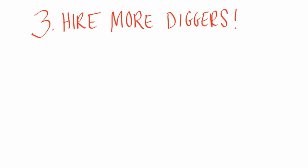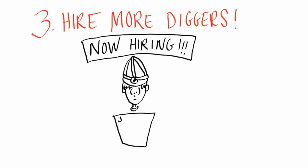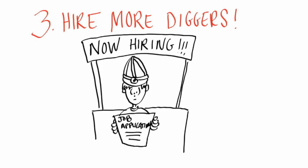And number 3, hire more diggers. I have a younger sister and a brother. Perhaps I could have persuaded them to help me dig faster. This is probably the approach that would have been most productive overall toward my hole digging project. Of course, adding more diggers comes with its own problems. How do I manage them? Will they get in each other's way? Will more diggers help me dig my hole deeper instead of just wider?